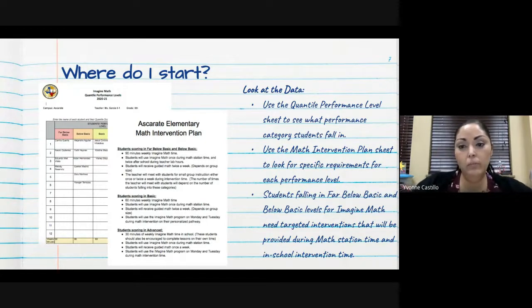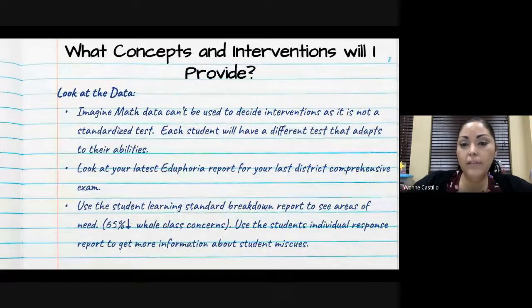So if you're at tier 3, you meet with the students more. If you're at tier 1, you still need to meet with them because all students need to grow, but you're going to meet with them less, maybe once a week. And so what concepts and interventions do we provide to the kids based on the data? We have to look at the data. Imagine Math, we can use it, but to me, it's a little bit limited.